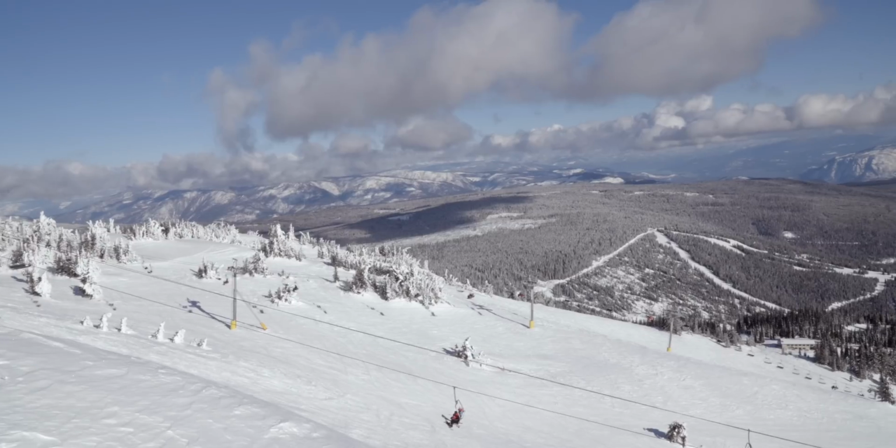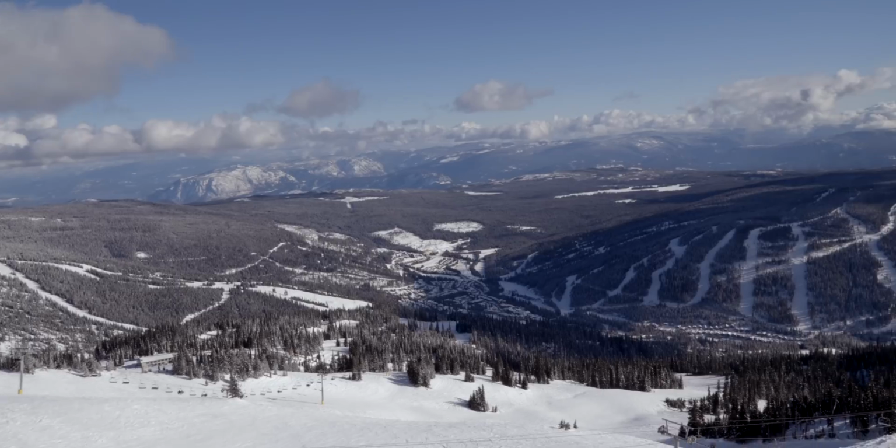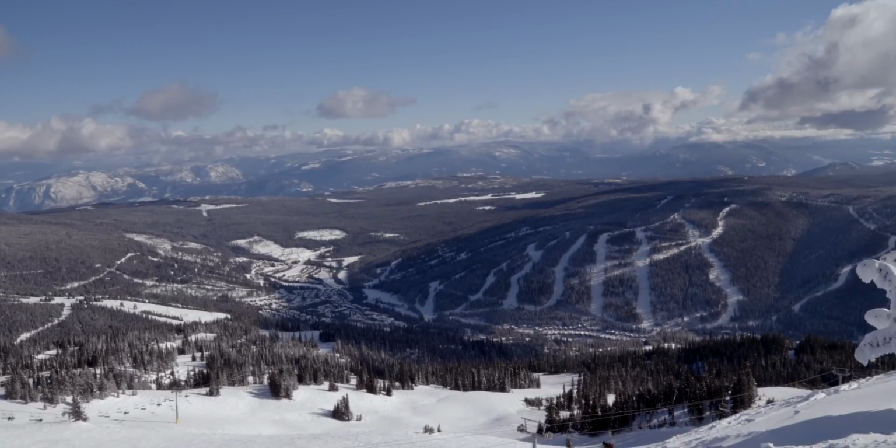So the easy stat is it is the second biggest ski resort in Canada. It's a place that has 3 mountains: Sundance, Todd Mountain, and Mount Morrissey, and that spreads people out a lot. The next thing is the amount of intermediate terrain. And if you're an advanced skier or snowboarder and you're like, oh, intermediate terrain, who wants that? It's like, I do. It's so good.